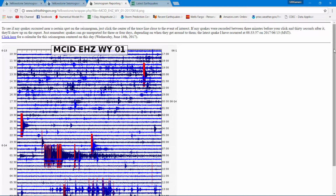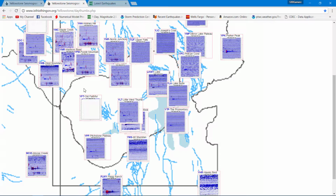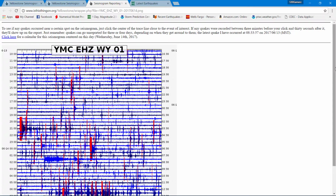This Moose Creek, Idaho station here is definitely picking up the earthquakes occurring as well, but not as strong. Basically centered up here just to the north a little bit, where the station I have pulled up here, Madison, I believe, is one that I have pulled up on the live seismograph stations, really close to the epicenter of the earthquake swarming going on. Yeah, it's just pretty crazy.